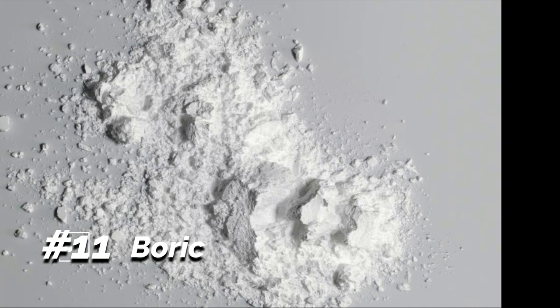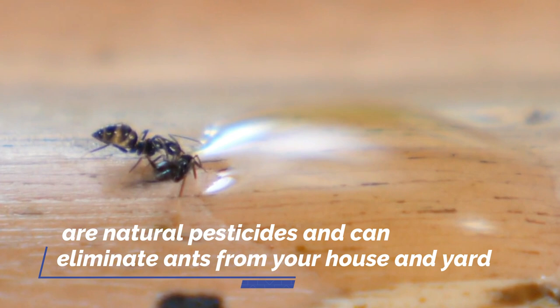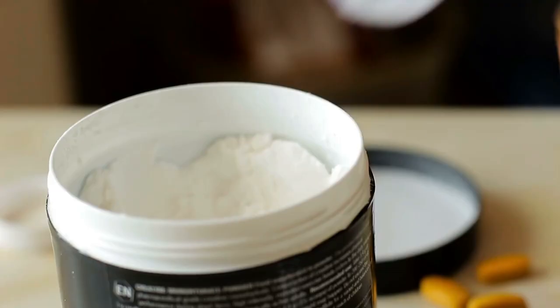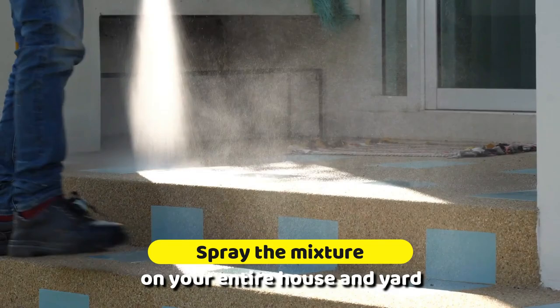11. Boric acid and borax. Both of these chemicals are very useful in getting rid of ants. Boric acid and borax are natural pesticides and can eliminate ants from your house and yard. To use these chemicals, mix half a teaspoon of boric acid or borax in a cup of water. Spray the mixture on your entire house and yard, including the areas where ants come out of their nests.